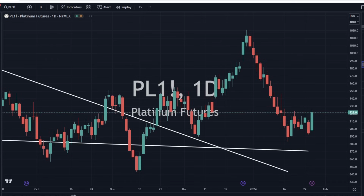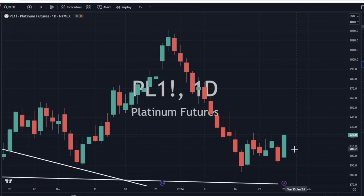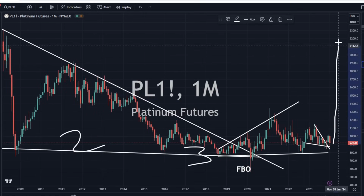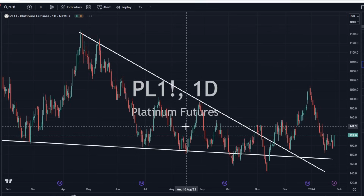Platinum's just ripping. It's not waiting. Up 3% today. Pretty big. And it looks like it wants to try to move on up. Oh, we'll see if it can do that. And the chart from a big long-term picture looks really good. This could launch at any time. Looks like it's trying to put in a bottom.